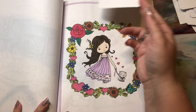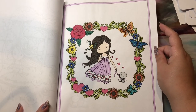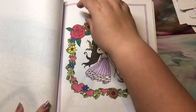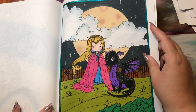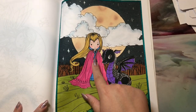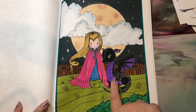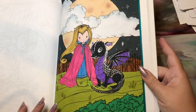This one is, I'm pretty sure, my Faber-Castell Pitt Artist Pens. Really like that one. And this one was a Disney bound. So the idea is that this is Sleeping Beauty and this is Maleficent. Make it pink, make it blue. That was my goal.